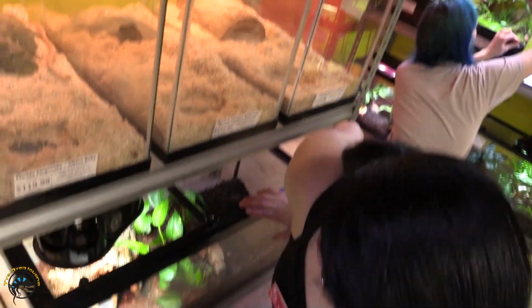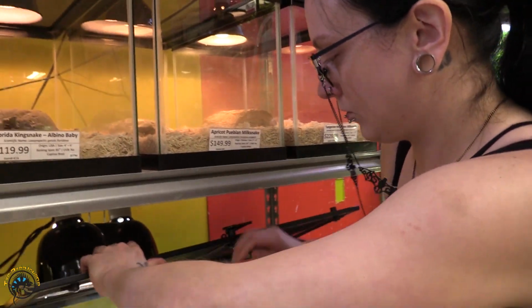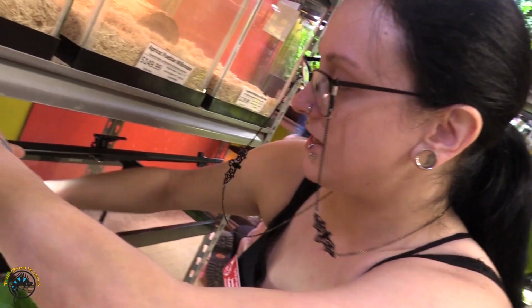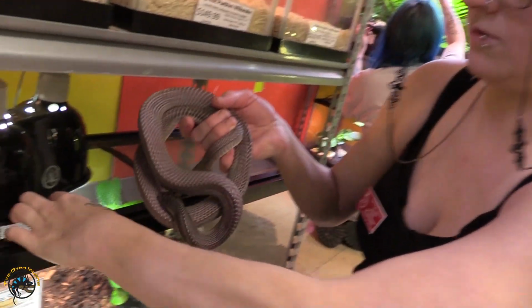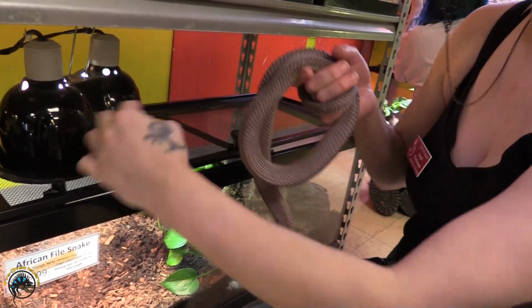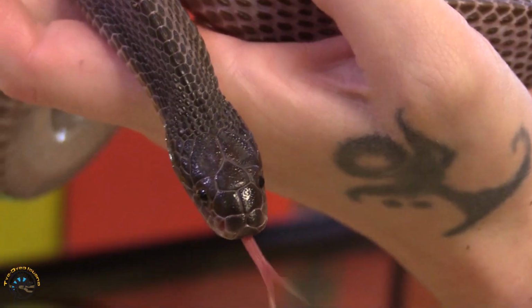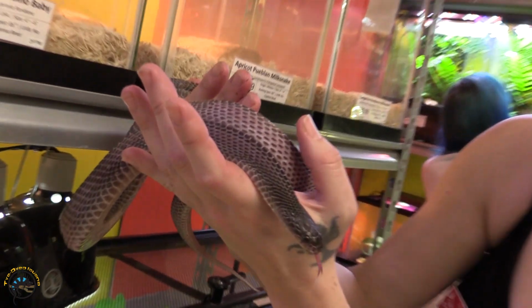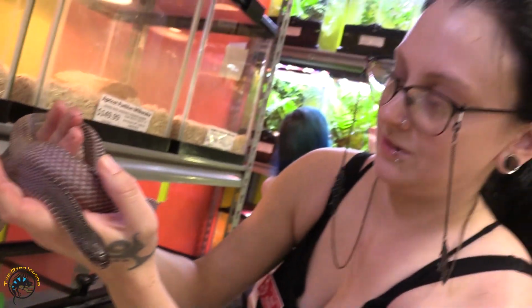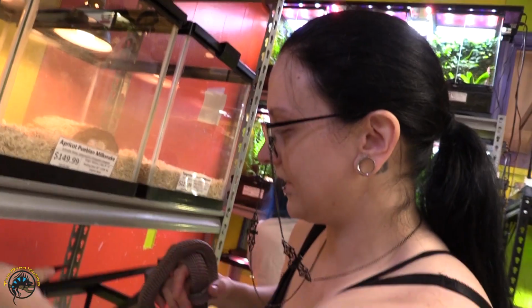for predators and stuff. The other animal we got in was the African file snake. These things are really cool. A really nice thing I like about them is how placid they are. Here you go. Oh, pretty. I know I got your tail, I'm sorry. You can see that they're pretty chill. They're not really known biters, but they are known muskers. So let's put them back before we get a stinky.